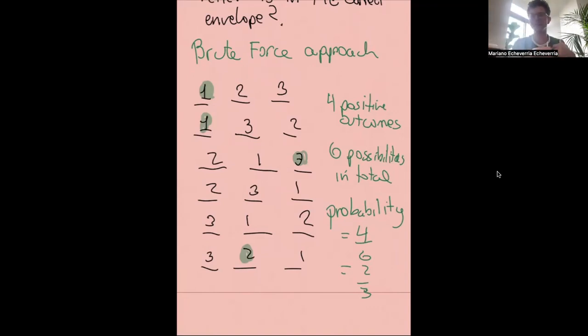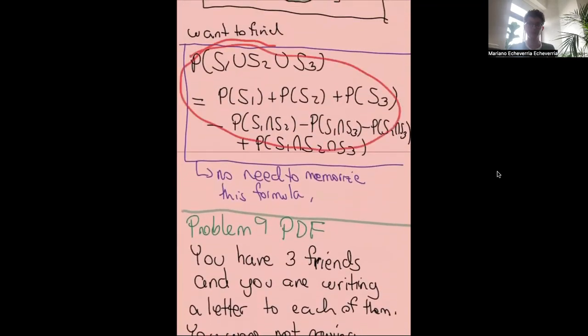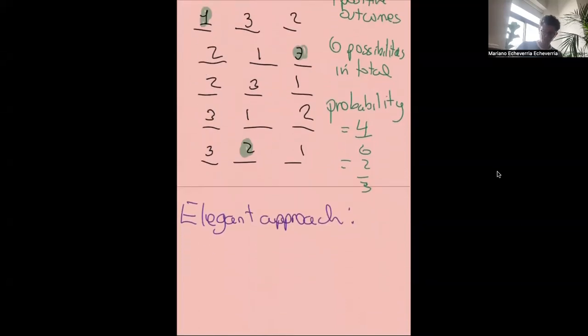But we have to come up with a better strategy that will allow us to generalize to the general case. So what's the better strategy? The better strategy is to use a formula like this, which seems a bit of an overkill in this situation because you can just do the count, but in the general case where you have 10 or 100 friends, it is a better solution. So here's the more elegant approach. I'm going to use a formula for the probability of S1 union S2 union S3.